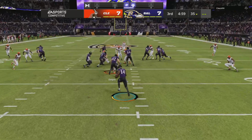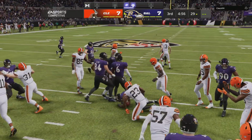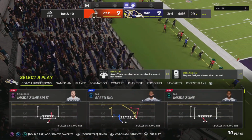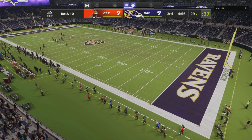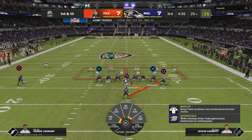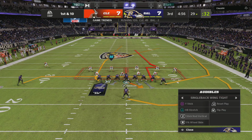Takes it at the 7, and it's a pretty good return here as he'll get this up to the 29. The Baltimore offense at the line, set to get going. It's a tie football game here.